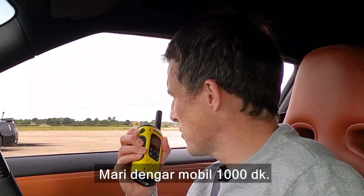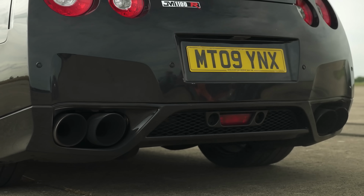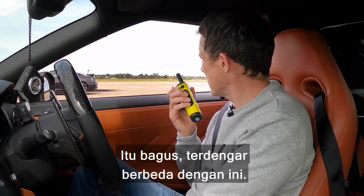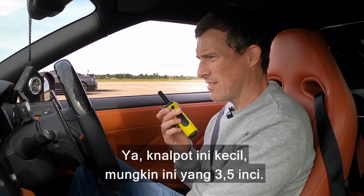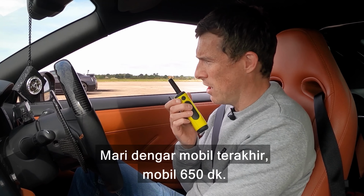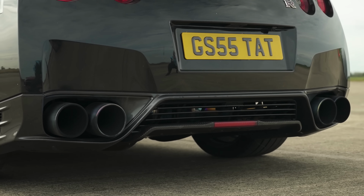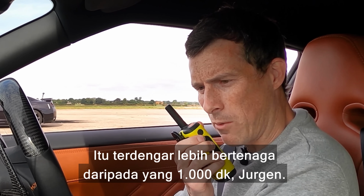Anyway, let's hear the 1000 horsepower car. Oh, it's nice, it sounds quite different to this one actually, doesn't it? Yeah, it's got a small exhaust on this one. I think it's a 3.5 inch. 3.5 inch, that isn't going to please anybody, is it? Let's hear the last car, the 650 horsepower one. It actually sounds more powerful than the 1000 horsepower one, Jürgen.